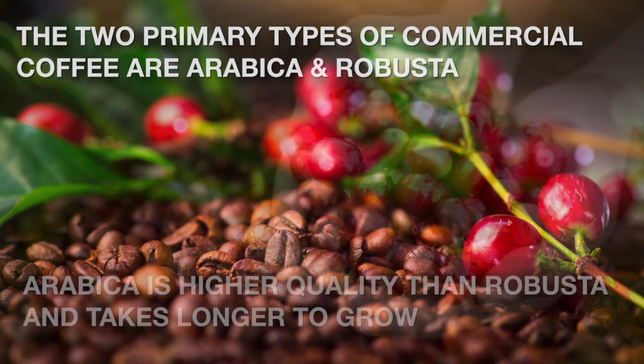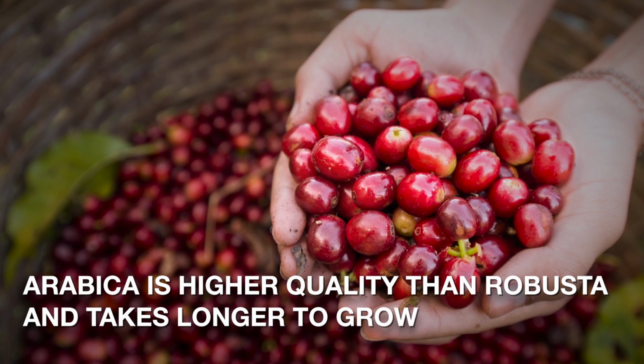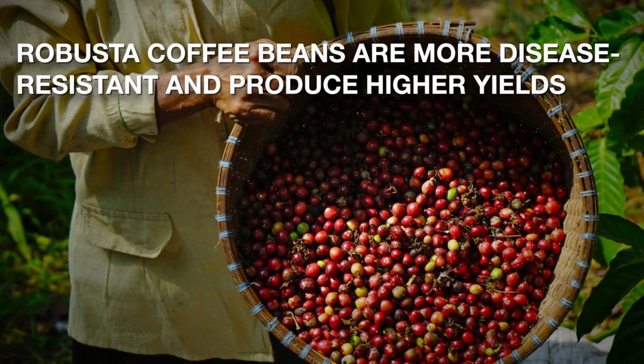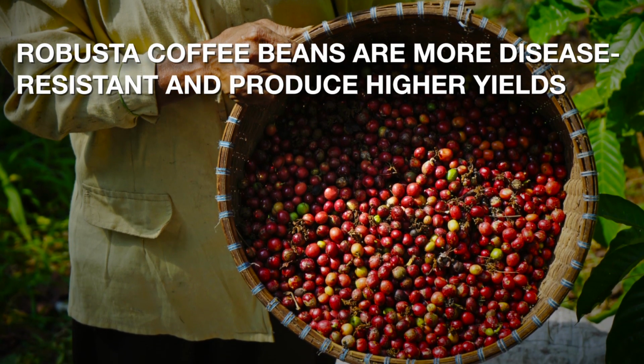Arabica produces a coffee that is higher in quality. However, it grows at an altitude between 3,000 and 6,000 feet and develops slowly. Robusta produces a lower quality coffee that has a harsher flavor. However, it grows at lower altitudes, is more disease resistant, and also produces higher yields.